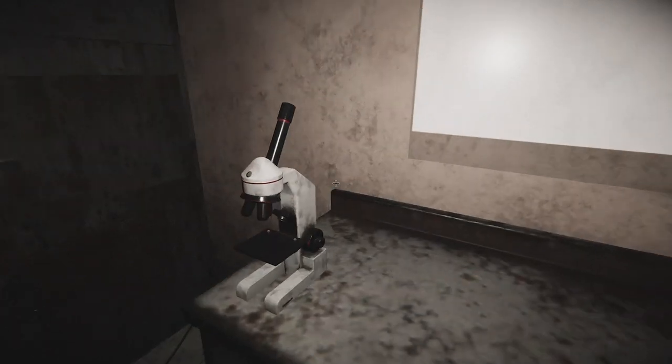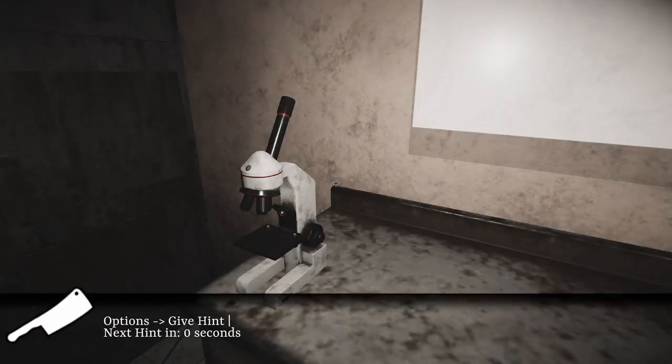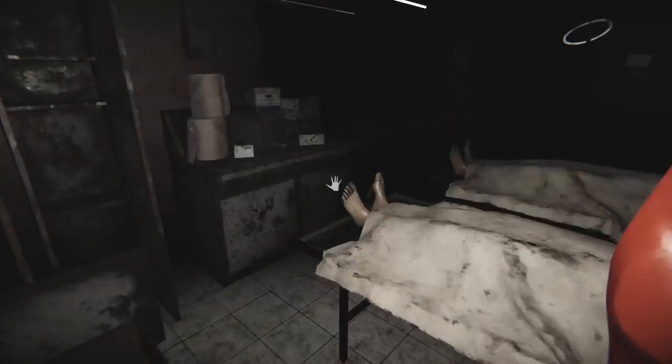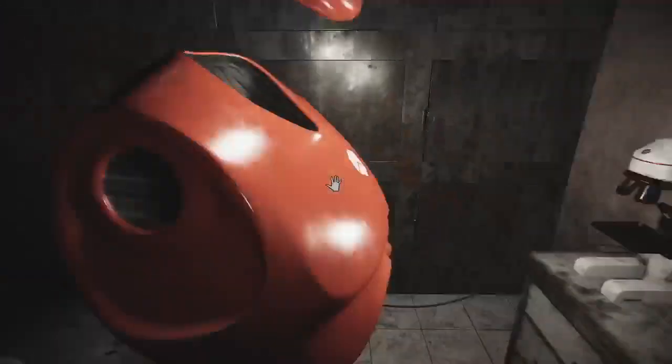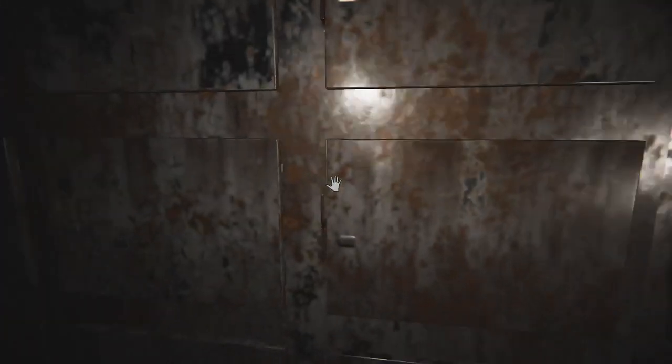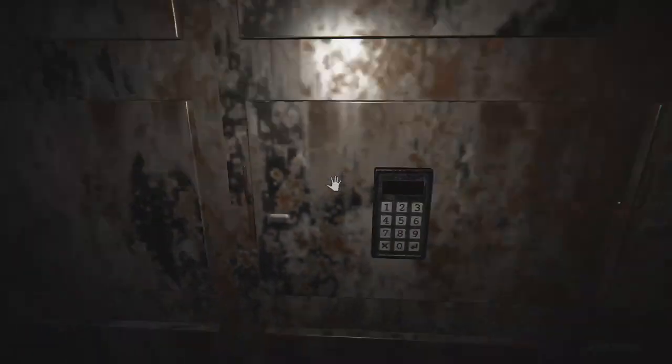Next hit in 0 seconds. It won't be. What? Another key, dude? This thing is full of bodies right here. This wall.